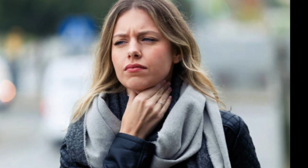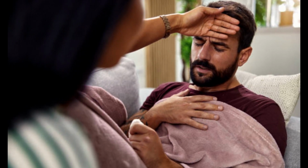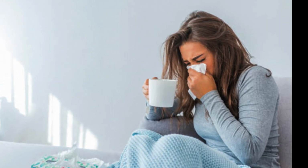When you're fighting a cold, ginger can soothe a sore throat, reduce congestion, and provide relief from other uncomfortable symptoms. Ginger tea with honey and lemon is a classic treat during this season.